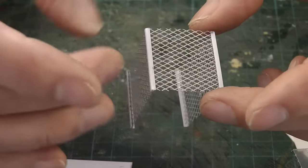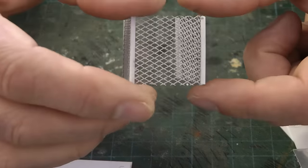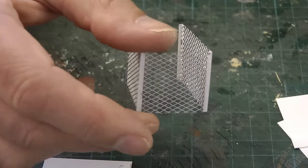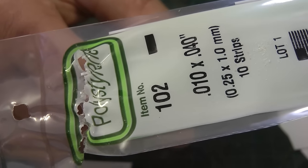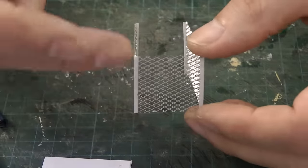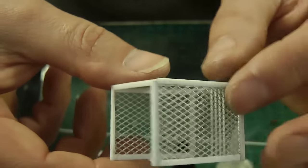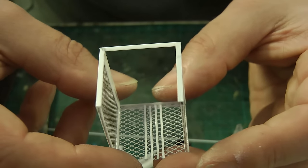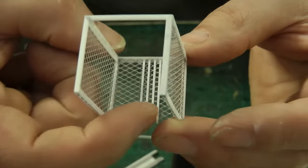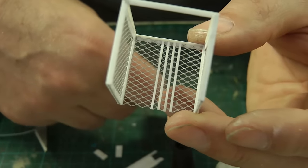Then we just carry on adding the styrene strip around the base and around the top. The stuff I'm going to use for that is 10-40, 0.1 by 0.25, and that would then just create the box. Moving on a little bit, most of the framework is done, the sides, and I've put a top brace in to keep the walls apart. That's almost there. I'm now working on the door, and I'm using some 10 by 30 polystyrene strips.